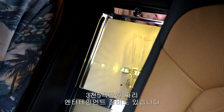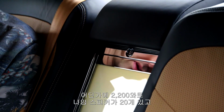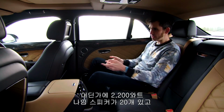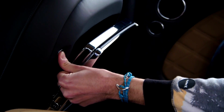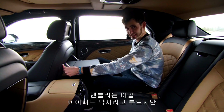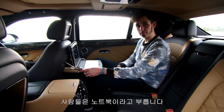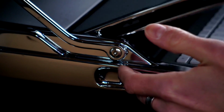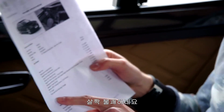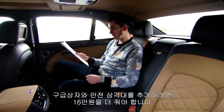And then you've got the £21,500 infotainment system, which comprises a 20-speaker, 2200-watt audio system. And then you've got little trinkets like this, which Bentley calls an iPad picnic table setup. Also known as a laptop to some people. But when I read the options list, which is here, I was a bit offended because it said that you have to pay for your first aid kit and your warning triangle, and it's £100.